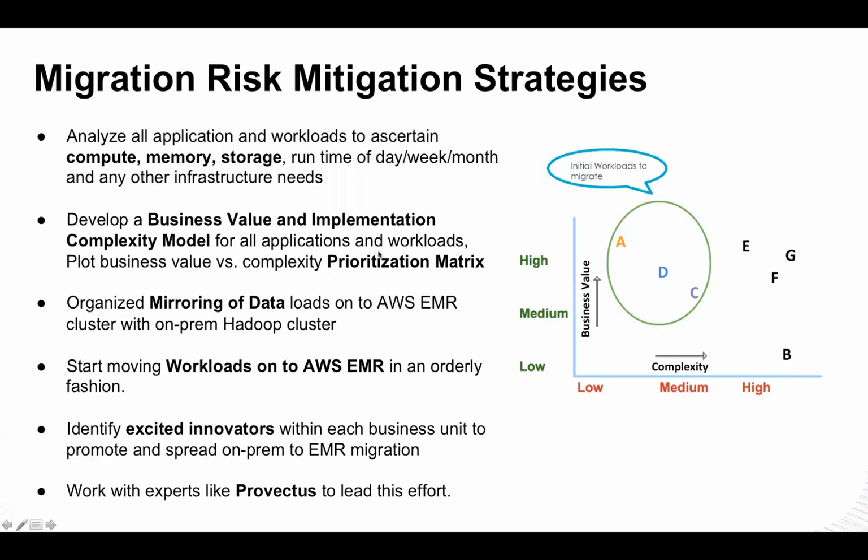So to start with, we analyze all the application workloads for their compute, memory, and storage needs, and what time of the day, week, or month they run, because we create those swim lanes that I showed you, okay? And then this is a very important one: create a business value and implementation complexity model for all applications and workloads. Work closely with your business users and with you on the engineering or IT side, and then plot business value versus complexity prioritization metrics.